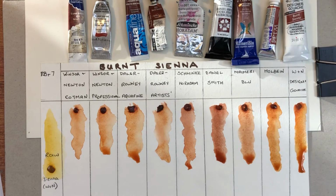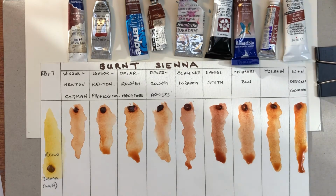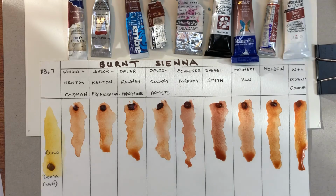So it's always worth checking out these colours, and if you've got lots of tubes, don't necessarily switch from one to the other, particularly if you're a beginner, because you might get quite different colours and effects if you suddenly switch to a different brand. So get to know your paints is what I would say. Get to know the colours you're working with and what they do. And also look into other points to do with your paints, so whether they're transparent or not, how staining they are. So just a bit of advice there, particularly for the beginners.